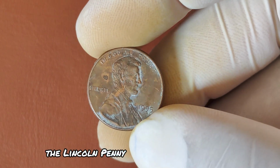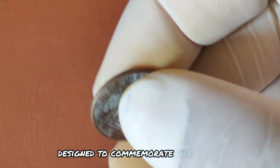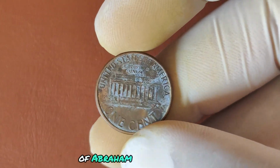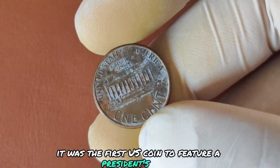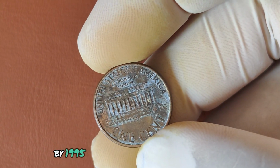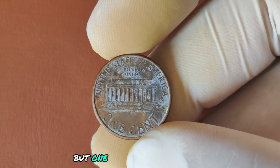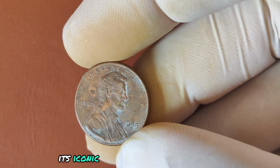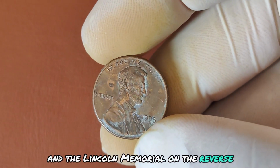The Lincoln penny has been in circulation since 1909, designed to commemorate the 100th anniversary of Abraham Lincoln's birth. It was the first U.S. coin to feature a president's image. By 1995, this penny had gone through various design changes, but one thing stayed the same: its iconic image of Abraham Lincoln on the obverse side and the Lincoln Memorial on the reverse.